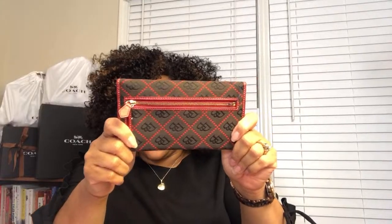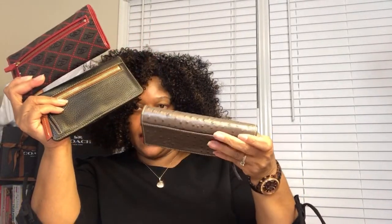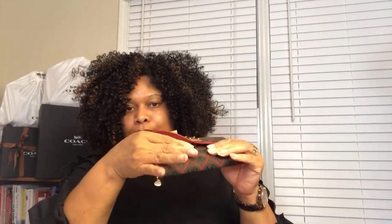Continental Clutch, zipper pocket on the back. Notice the frame. At least this one has a slip pocket. Hardware on the front. Snap closure.